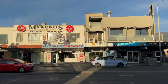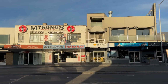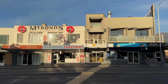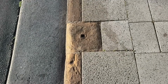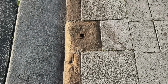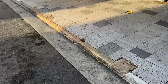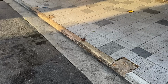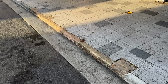The Mykonos doesn't serve alcohol, but it is very much part of drinking culture. A few steps away from its front doors, the gutters become interesting. The curbing on this part of the road contains veranda post pads from the 1800s. Surviving till now, they are a reminder of this part and other parts of Sandy Bay Road before it was all sealed and given footpaths.